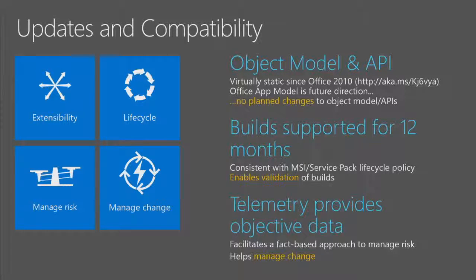If you want to help manage your environment and see what issues are occurring, Office Telemetry, which is built into Office 365 ProPlus or Office 2013 Professional Plus, allows you to track what issues are occurring in your environment, and what Office 2013 or 2016 apps are generating problems.